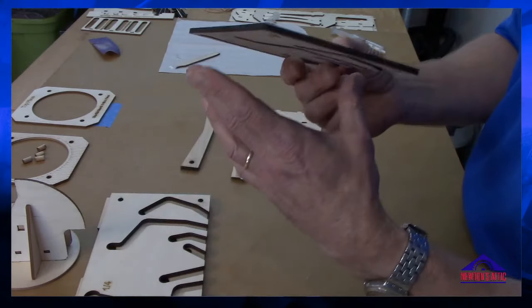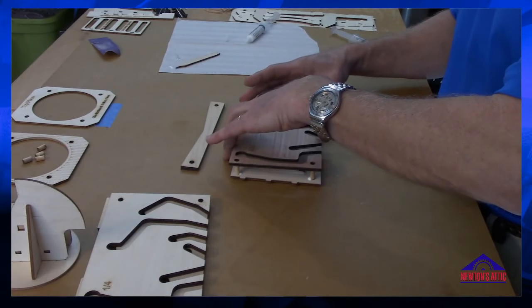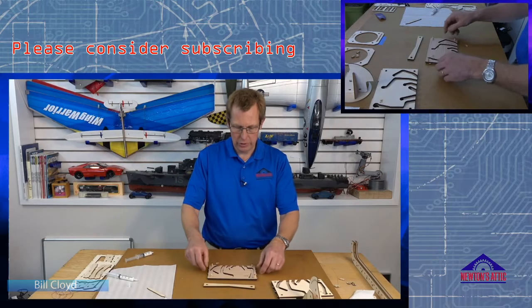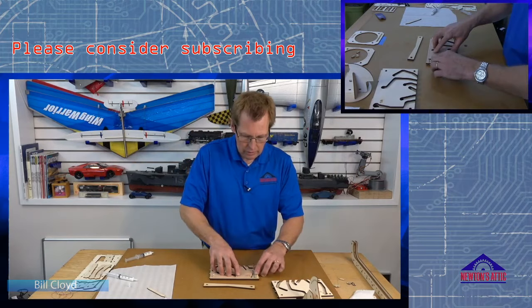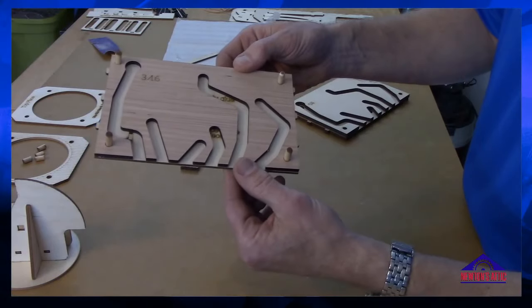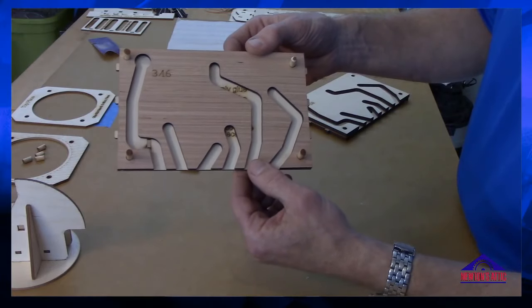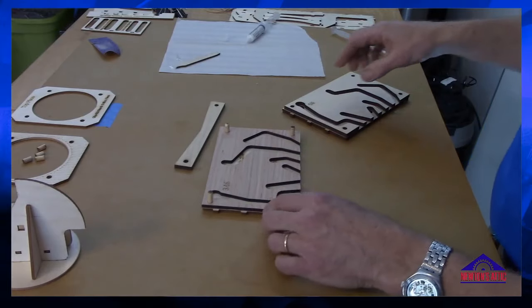Now turn it back over and it goes down on top of the four pegs and slides all the way down, pushing on the side that had the writing on it that says do not put glue on this face. Okay, so it should look like that. See, there we are. I've got it glued. Hopefully you guys are starting to figure out what those little grooves do. If not, don't worry, they'll make sense in a little while.